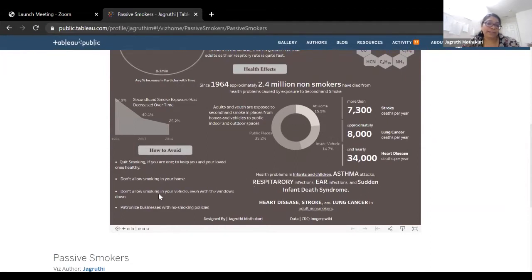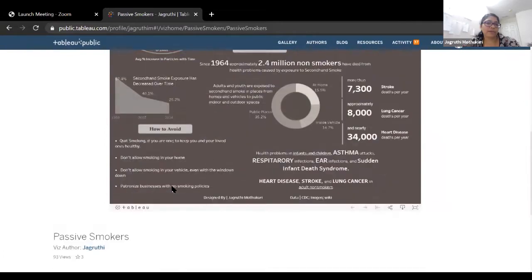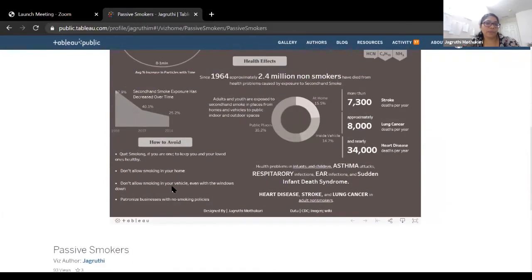So I added a little section on how to avoid it, but there is no safe level where you can say secondhand smoke is okay. So if you are a smoker, quit smoking, for your sake and for your family's sake. Don't allow smoking in your home. Don't allow smoking in your vehicle, even with the windows down. Patronize businesses with no-smoking policies. Yeah, that's it about my dashboard today.